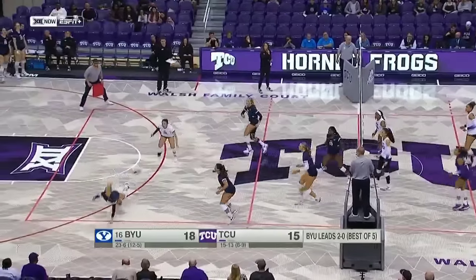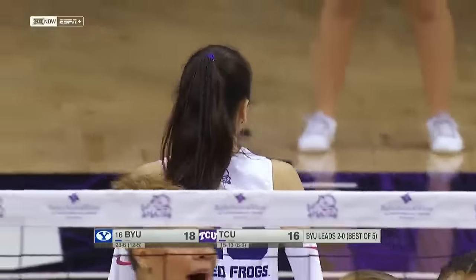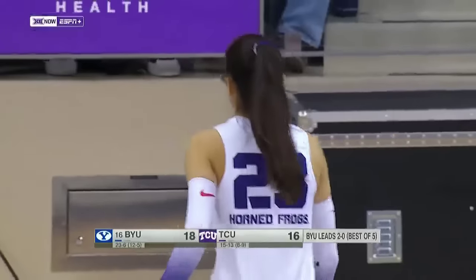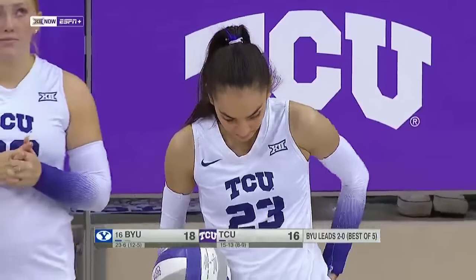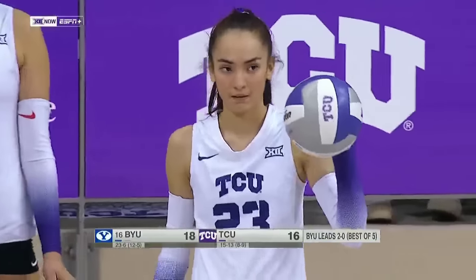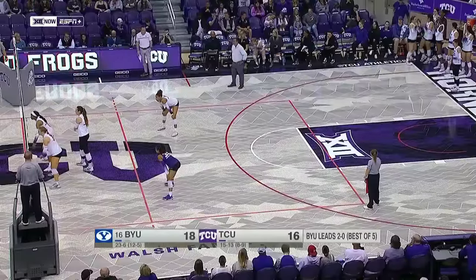Parra has to just slap it over. She'll score, but that certainly was not what she wanted to do or likes to do, but the set was kind of off the mark there from Lily Nicholson. I think she might have been trying to throw that off the hands that time, but missed the hands and nevertheless got the kill down the line. You'll see the blocking sub once again. Adams in for Nicholson. Adams will set from right front in this rotation if there's a rally.